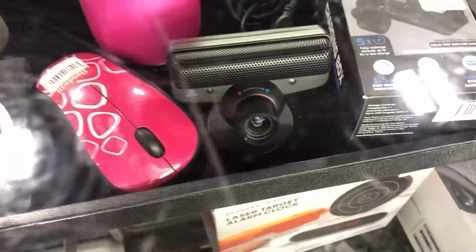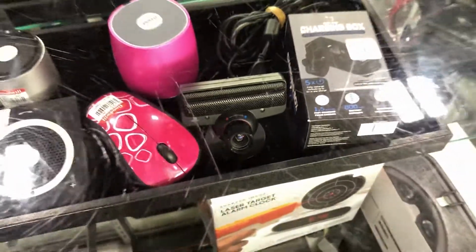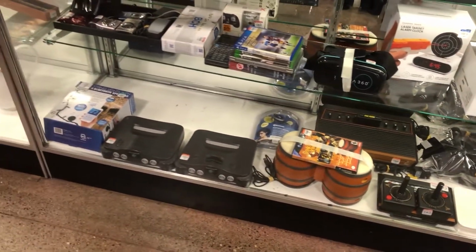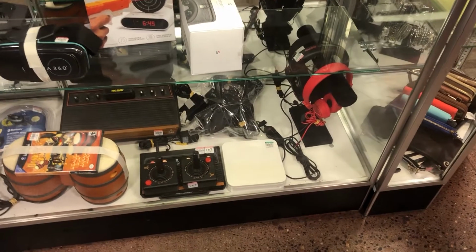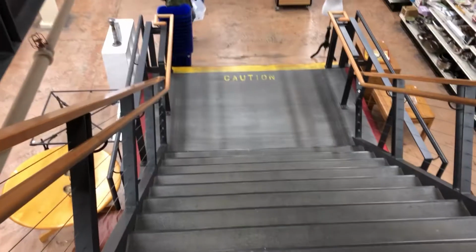The most compelling thing is this PlayStation Eye camera, but it's a little cheaper online. This is a nice little camera because you can actually hack it to work with Windows even though it's designed for the PlayStation 3. Nothing else in here too compelling today. The thing I'm looking for right now is a Cards Against Humanity game, and that's my only real specific interest right now. Let's go downstairs.